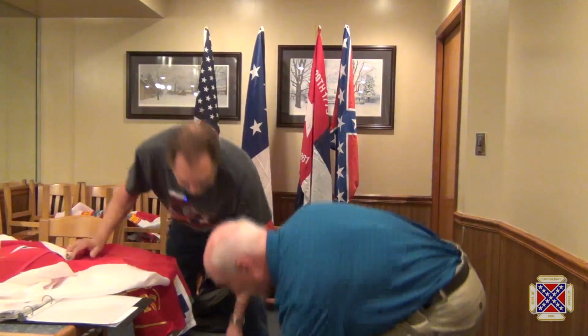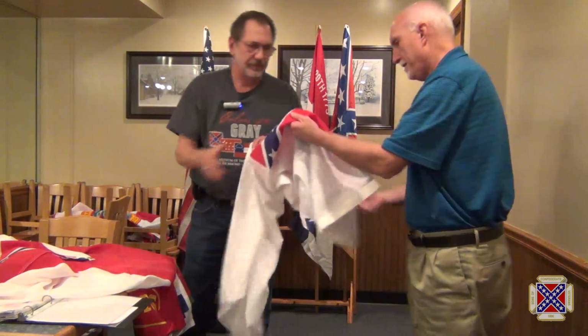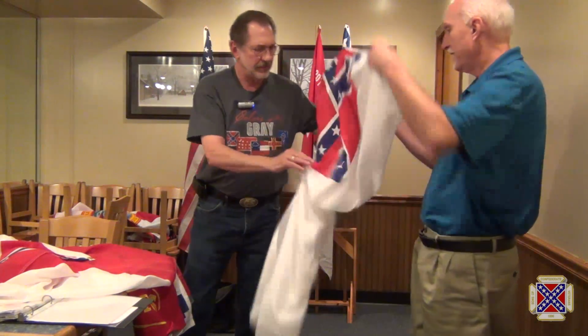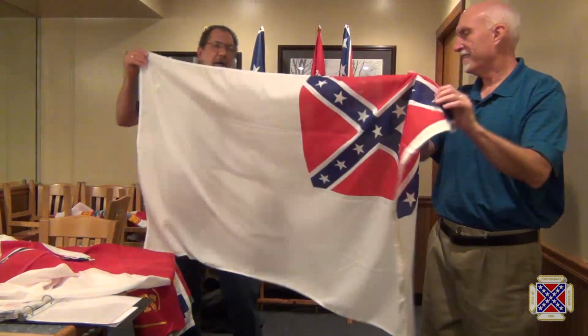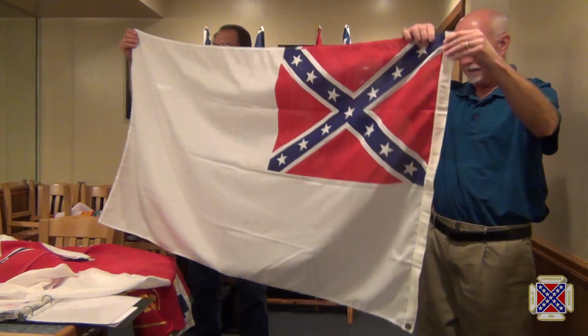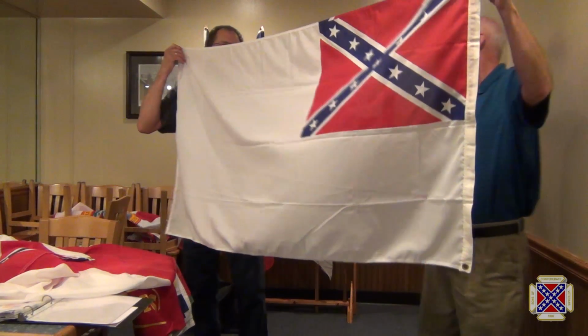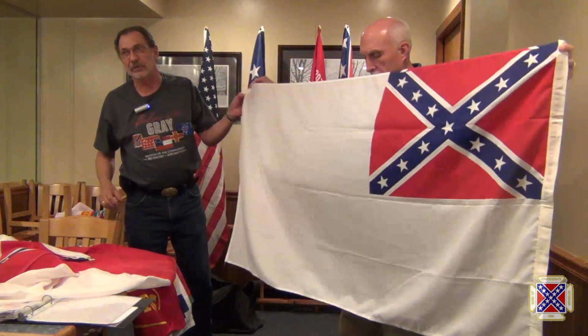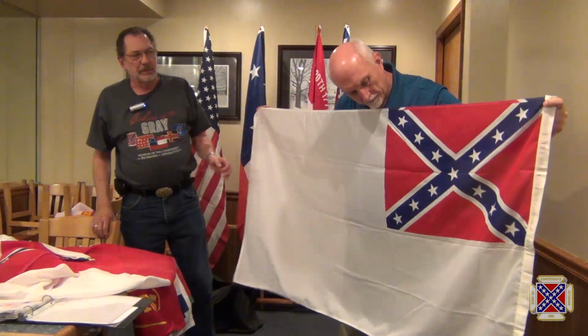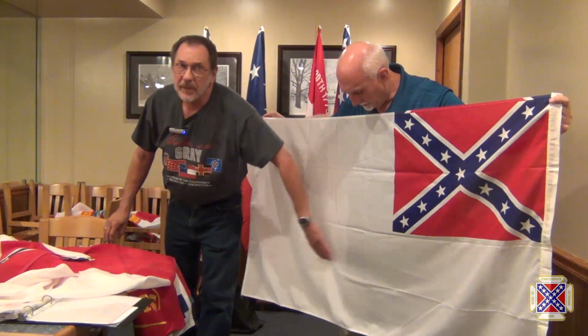No, wrong one. My fault. I got it. You got it. There you go. Turn it that way, it'll be fine. This flag is called the stainless banner. Of course, this is a 3 by 5 and doesn't really represent how large that flag really was meant to be, but it was called the stainless banner.